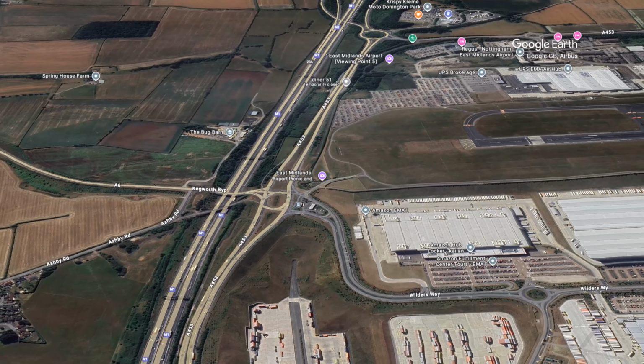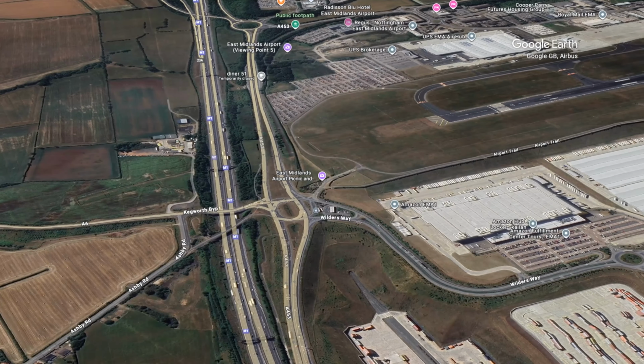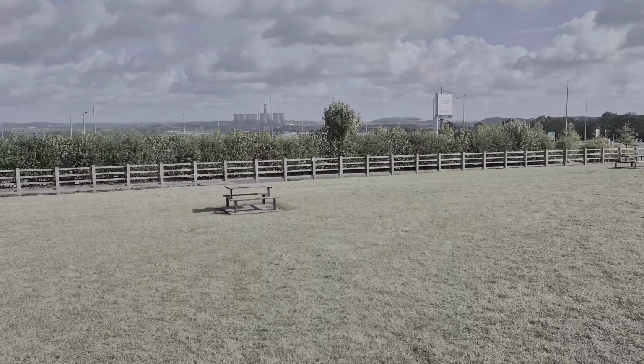East Midlands Airport is located in Castle Donington between Loughborough, Derby and Nottingham. With around 200 flights per day, this airport has a mixture of cargo and passenger flights arriving and departing throughout the day. The airport picnic and viewpoint area is located down a short left-hand turn just as you join the Wilders Way Road, located just before the start of runway 27.